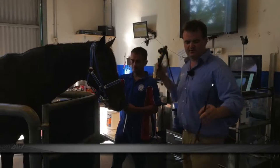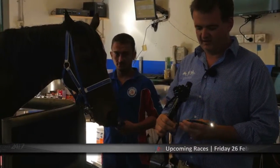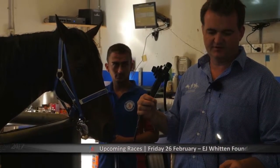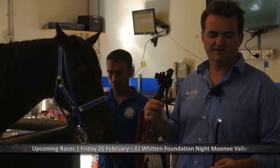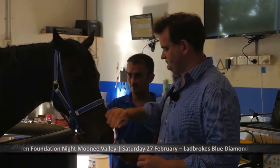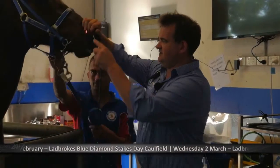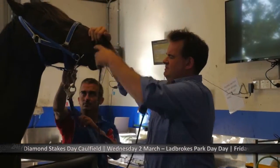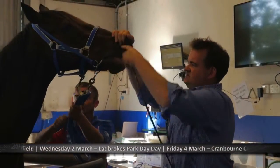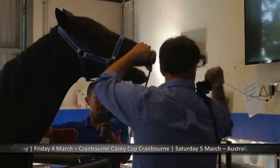So with this here, we use a very small 9mm video fibroscope that goes up the nostril, and we look into the throat and then down into the trachea, close to the lungs. So most horses tolerate this relatively well. Some resentment when we first pass up the nose, but as you can see, they tolerate it very well.